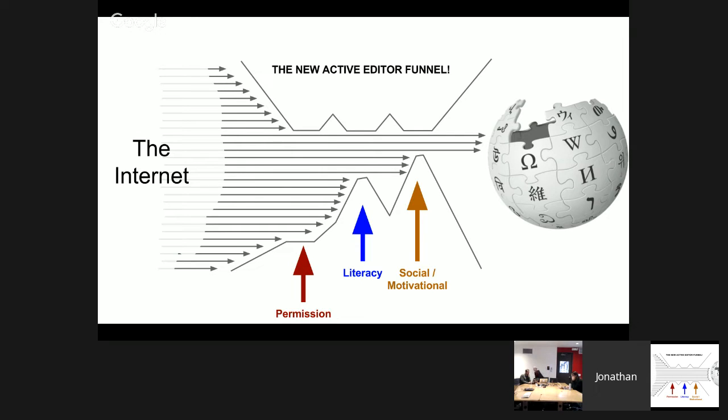There are also steep literacy barriers that prevent a lot of people from becoming successful editors on Wikipedia. These literacy barriers range from technical literacy, so understanding Wikipedia markup or understanding the revision history of articles, the fact that anything added is, with few exceptions, actually retained, so that articles preserve the entire history of their edits. And also conceptual literacy barriers, so understanding the nature of reliable sources or the nature of notable encyclopedic content. And finally, there are steep social or motivational barriers, barriers around things that would encourage or discourage people from editing based on their experiences.